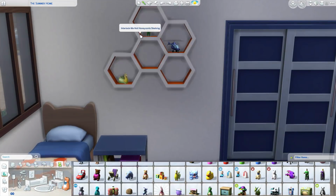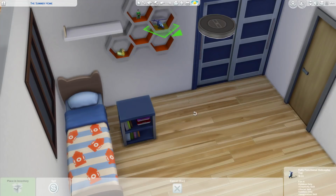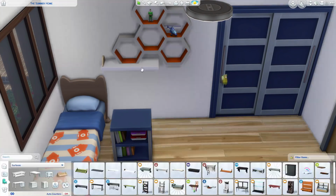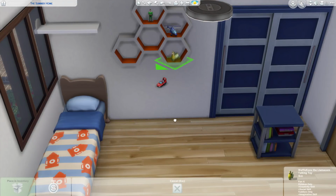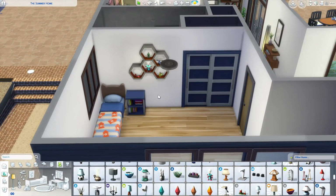And yeah, this hexagon shelf that I'm using now, I sized that down, and because I did that, the actual placement spots for putting little things on the shelf don't actually size down with the shelves when you size them down.